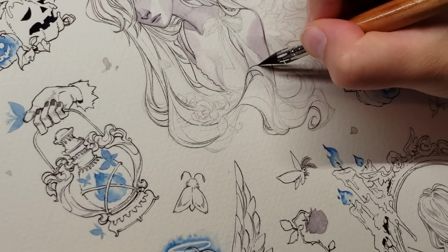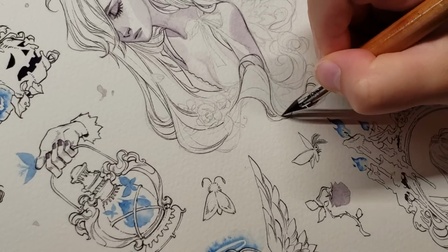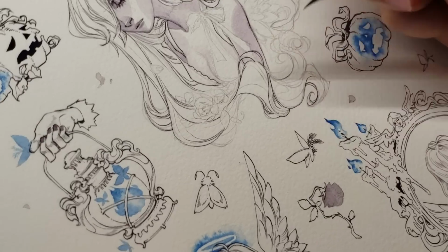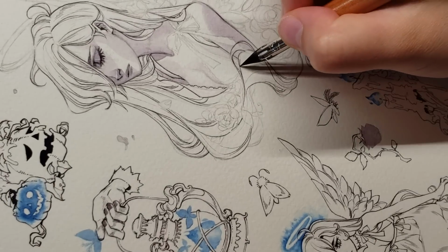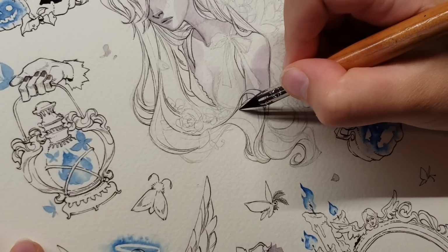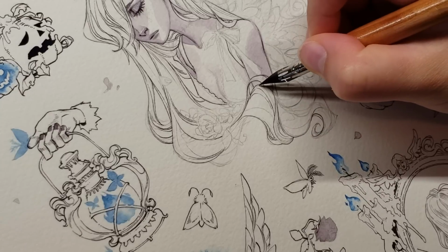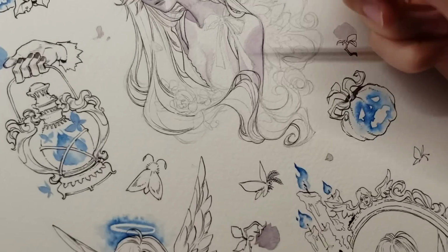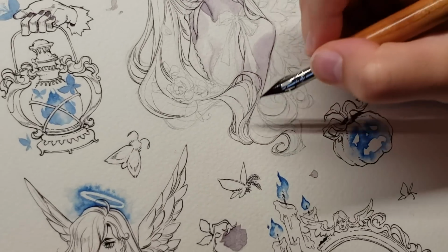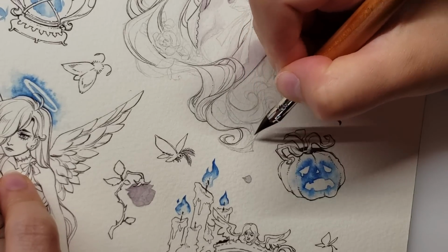It's not really using any sort of light source or anything like that. I'm treating it as purely a design element, so I'm taking very little realism into consideration here, and it's mostly just about creating pleasing looking shapes with the washes and just creating a lovely looking object, I guess, design wise. And I know I'm talking about this kind of preemptively because at this stage I'm still doing the line work.